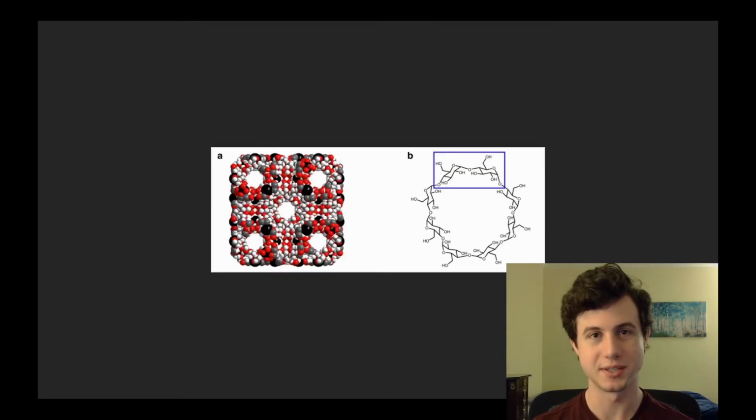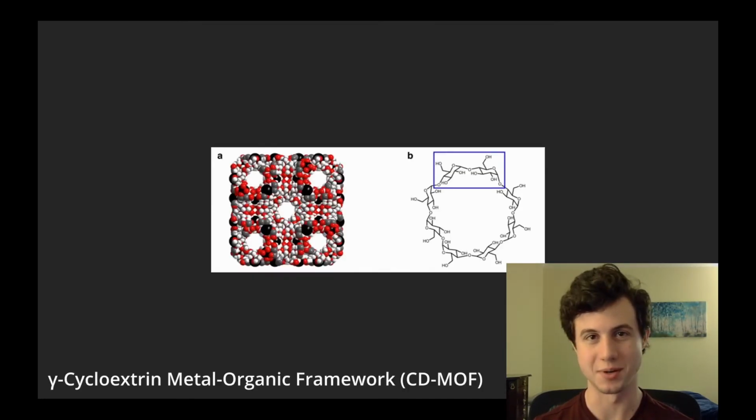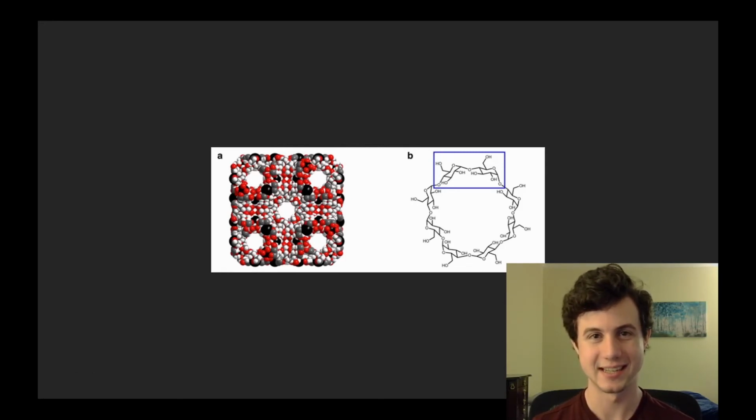You can see that it uses something called a cyclodextrin metal organic framework, which is a lot of words, but sort of breaking it down, the cyclodextrin refers to this circular sugar that you see, which is made up of these repeating units of sugars, which obviously are pretty non-toxic. We eat sugar all the time, but this sort of allows you to make a kind of unreactive, pretty stable framework.